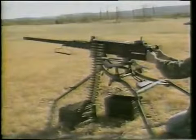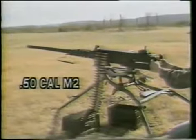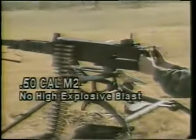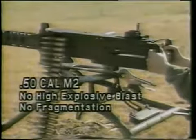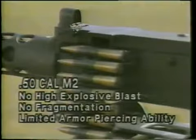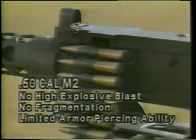The M2 .50 caliber heavy barrel machine gun has been in service since World War I. However, the .50 caliber solid slug does not have high explosive blast and fragmentation capabilities to defend against dispersed infantry and soft-skinned vehicles. Furthermore, the round's limited armor-piercing capacity handicaps its ability to successfully face the array of armored threats on the modern battlefield.